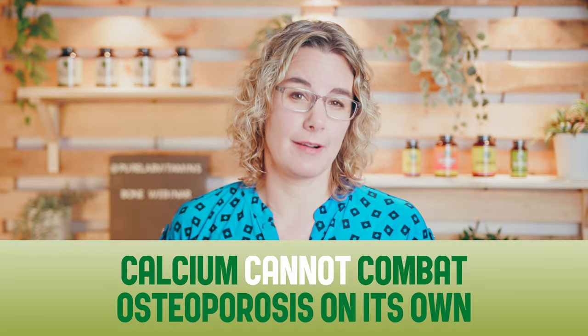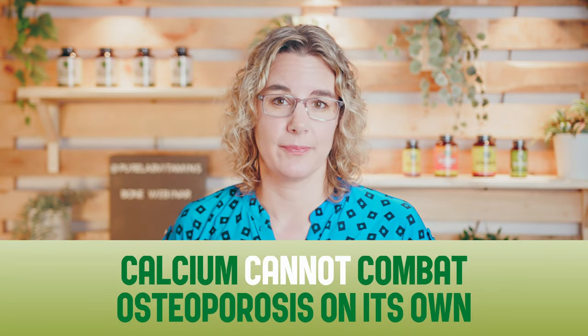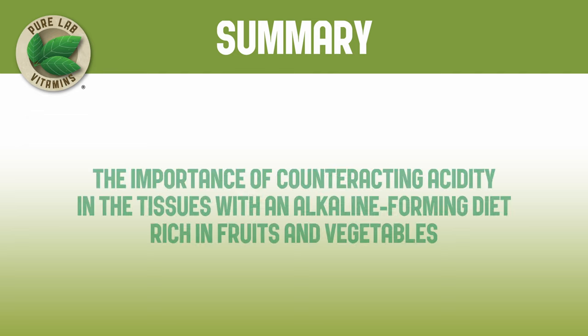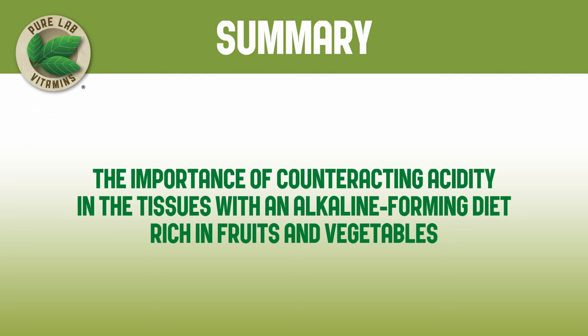By now, it should be obvious that calcium cannot combat osteoporosis on its own. It takes a whole team of nutrients and body hormones, plus an appropriate and therapeutic exercise program to do this. Let me summarize the nutritional support I've discussed today. I've talked about the importance of counteracting acidity in the tissues with an alkaline-forming diet rich in fruits and vegetables. That means eating 8 to 10 servings daily.